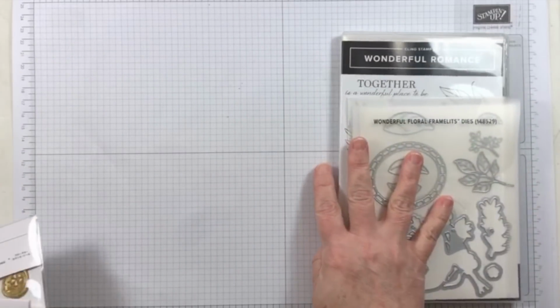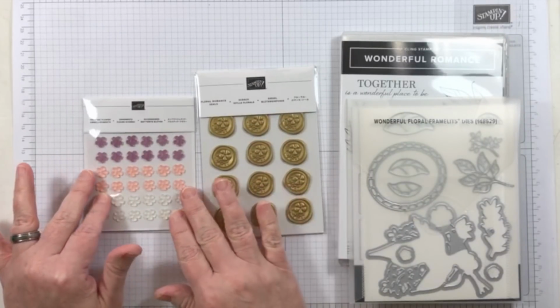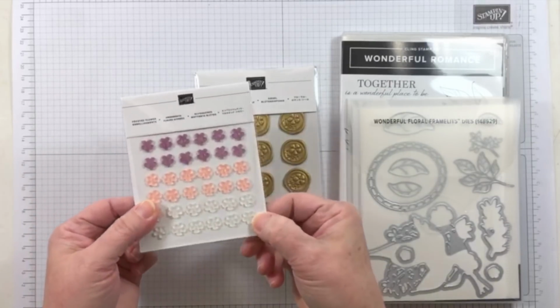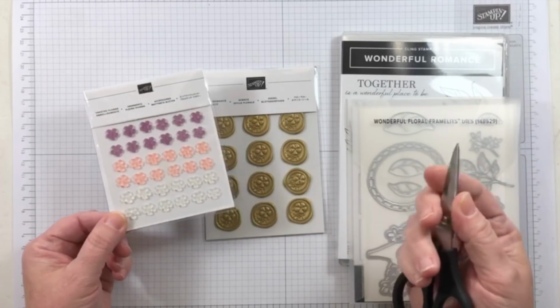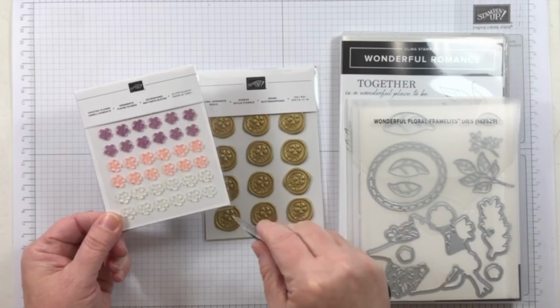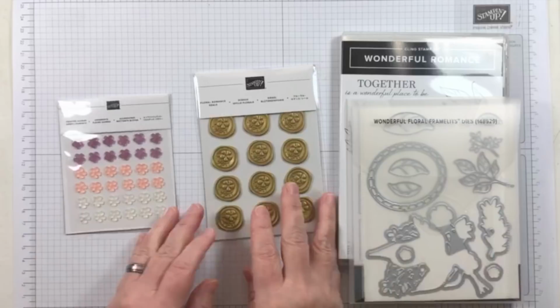Now, since this is part of a suite, we have some amazing things that are going to come with it. The frosted flower embellishments have an adhesive back, and they're going to be easy to just take your pick tool or whatever you use to remove sequins and pick it up and put it straight down on a project.